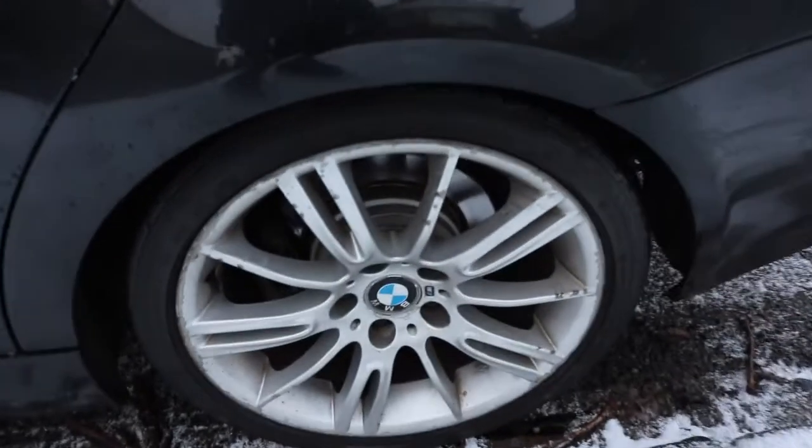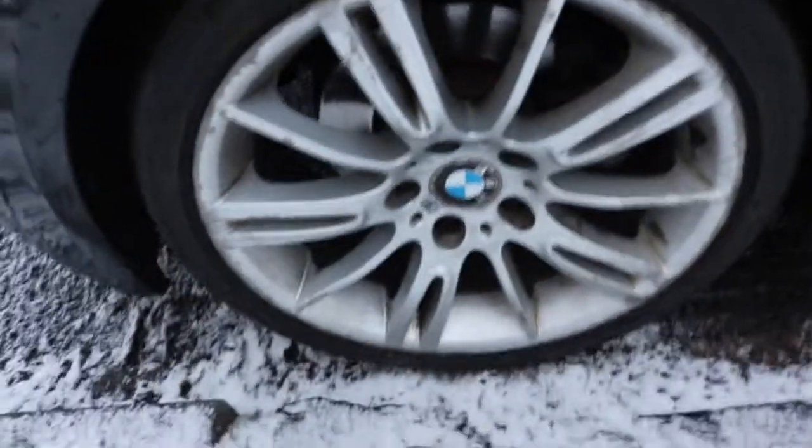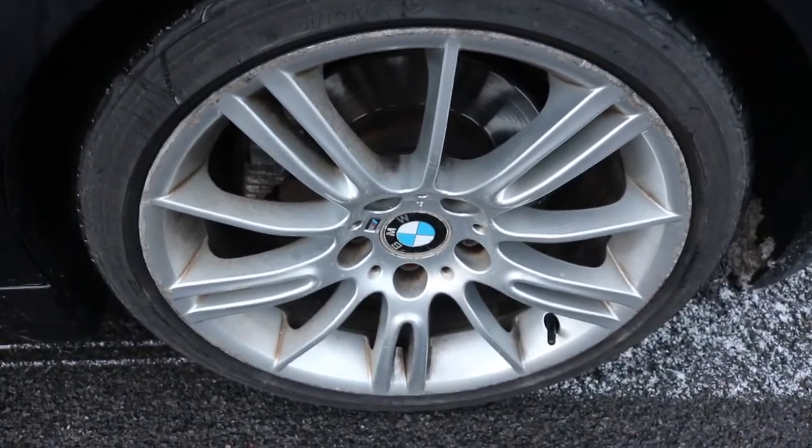So these 18-inch MB3 193M wheels come with the M Sport package. They are a desirable upgrade, though all four wheels look really to be in not very good shape, so I'll be looking to get these refurbished if at all possible.